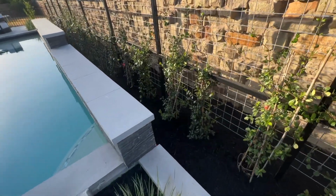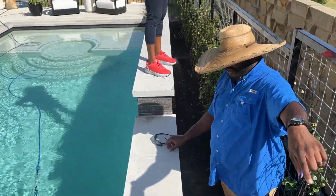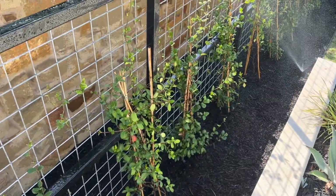And next steps are to just really take really good care of these jasmine plants so that they will grow and flourish and fill in the entire trellis and give me this look of the full jasmine wall where it's just full greenery and you can't even really see the trellis behind it. So that's pretty much everything with the plants.